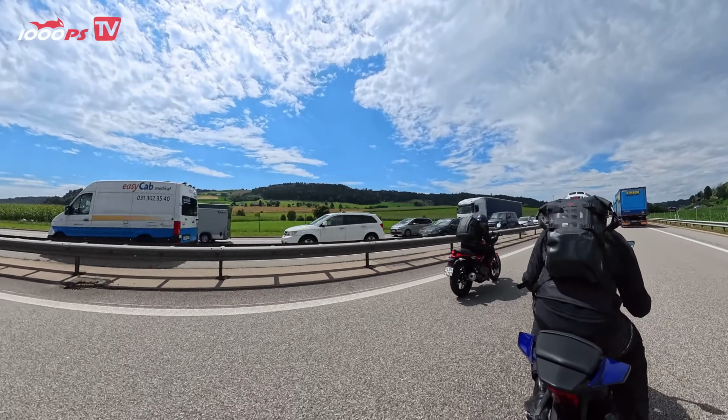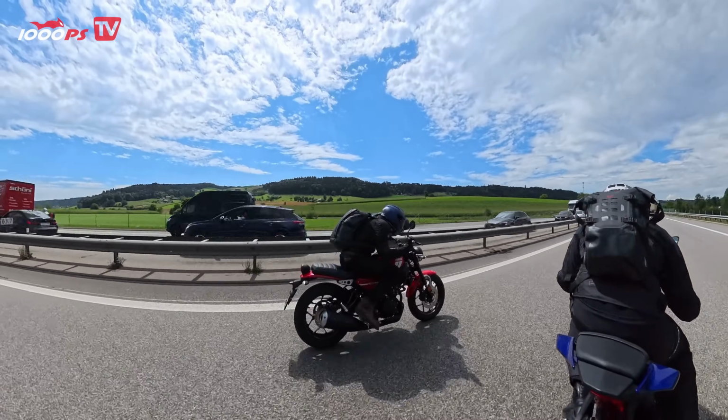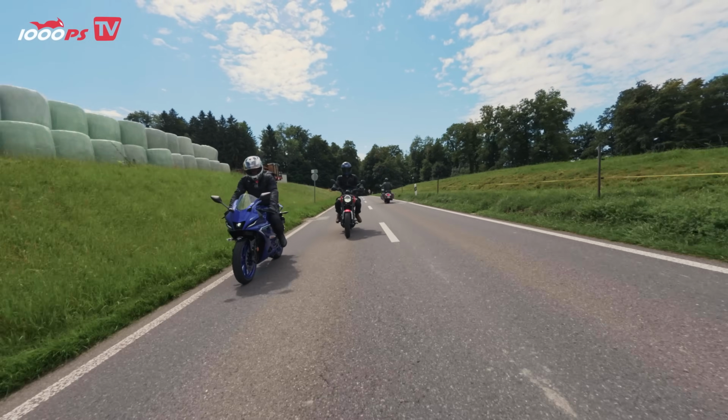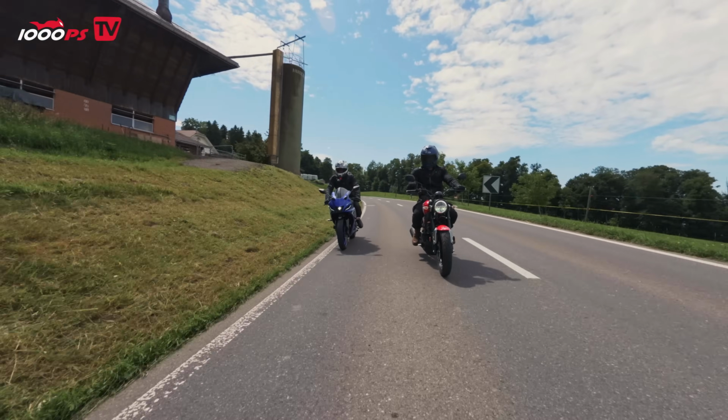Because really, there are hardly any other bikes that you can push to their limits on legal roads here in Switzerland. You can finally wring out an engine again, and you don't always have to keep looking at the speedo thinking, I'm going to end up in prison any moment. Well, how did it go for you?